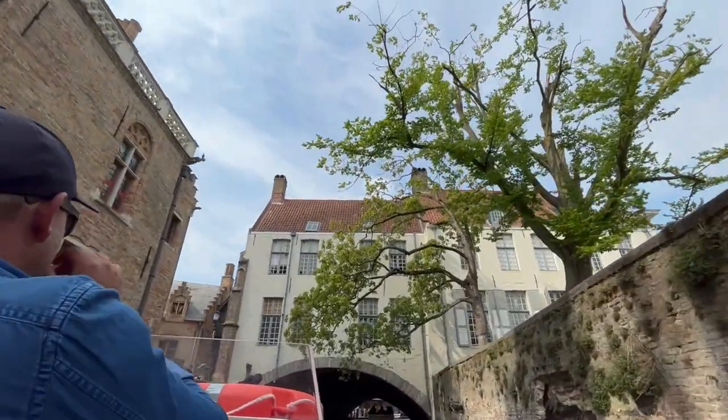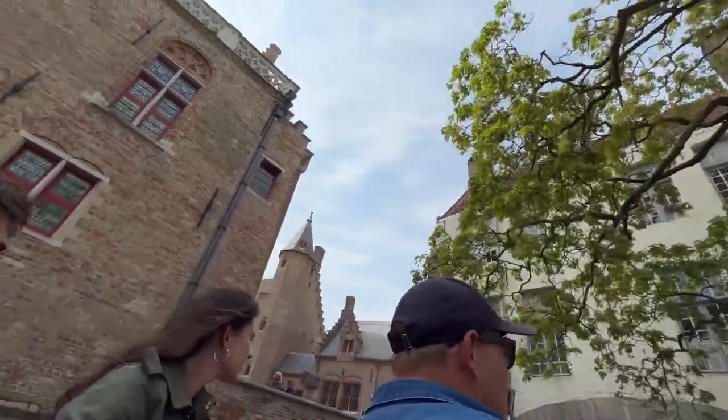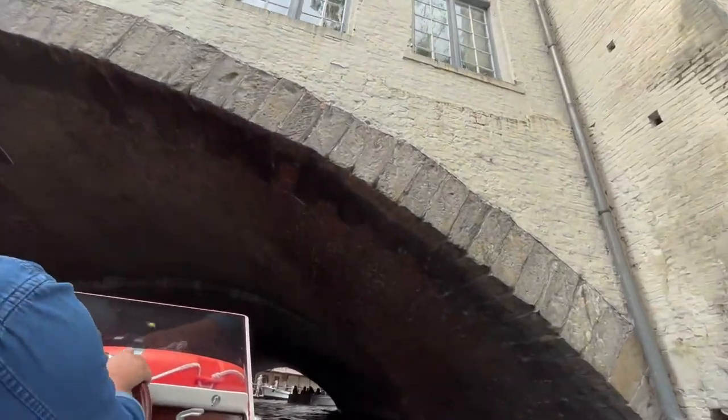And these waterways, these canals, go also all the way up to the North Sea. That's something about 15 kilometers from here, but this water here isn't salt water, it's fresh water.